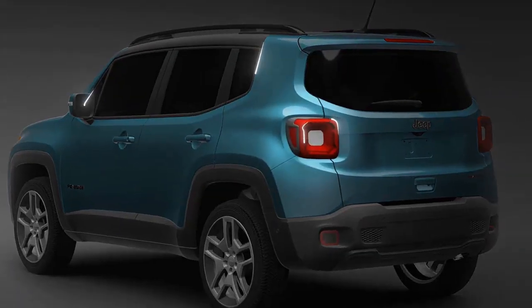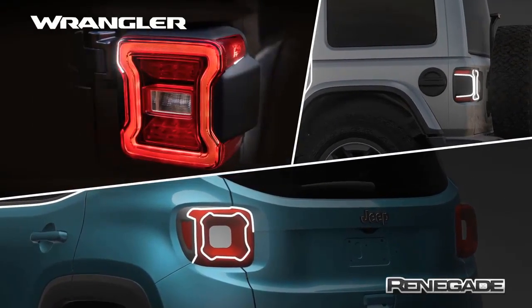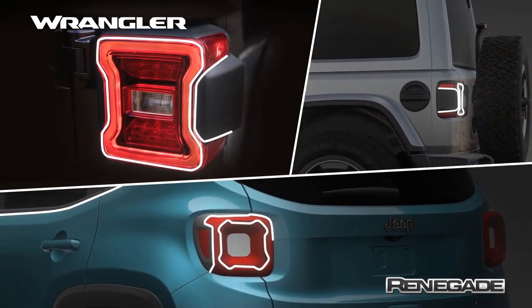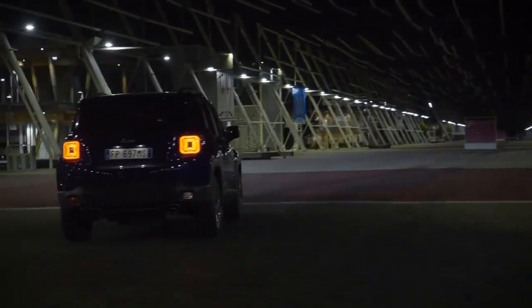The Renegade tail lamp is the keystone for the design of the back of the vehicle. It is a detail that was inspired by the Wrangler when the Renegade first launched, and now the Renegade and Wrangler share the X tail lamp design language that is truly consistent between each other. Another element that is unmistakably Jeep and is a characteristic that helps define the signature of these two vehicles.